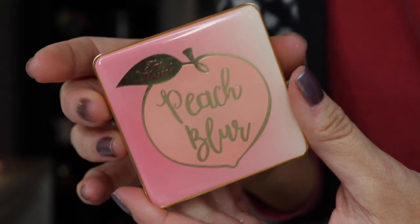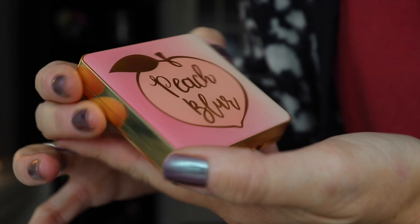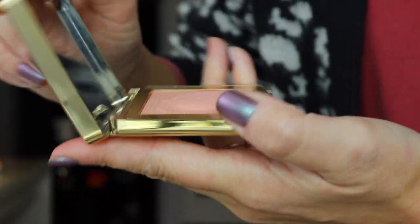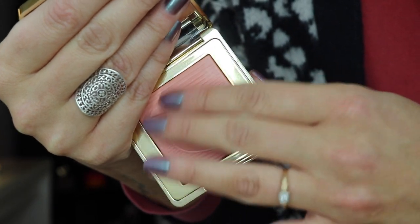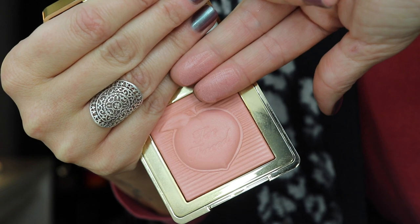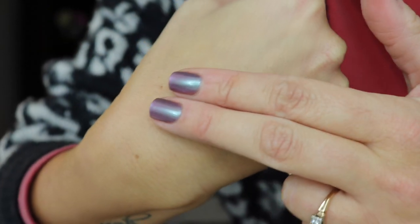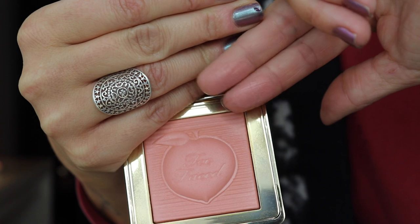But the Peach Blur Translucent Smoothing Finishing Powder from Too Faced. I am still very confused by this product. I don't understand what it's supposed to do. It's a translucent powder, but it has a pink tint to it, but it doesn't really do anything. It's kind of nothing. I just don't understand this at all.